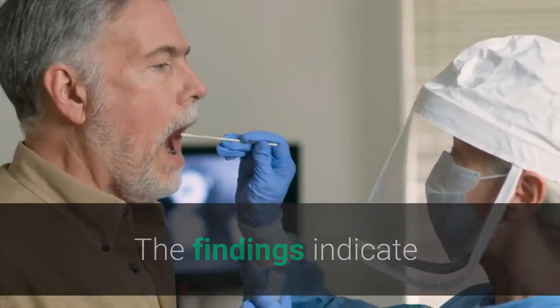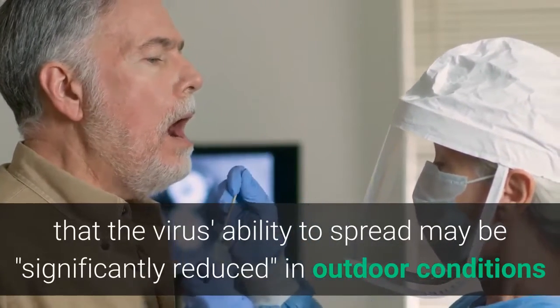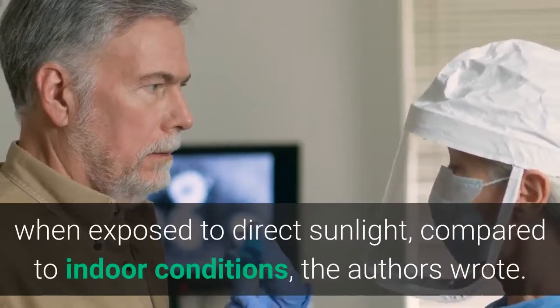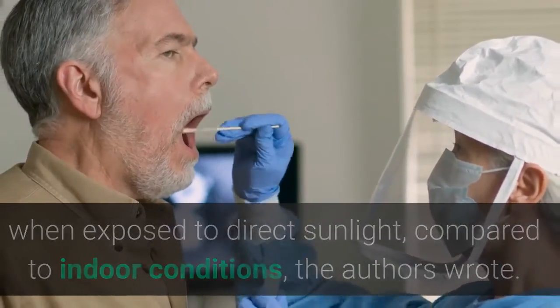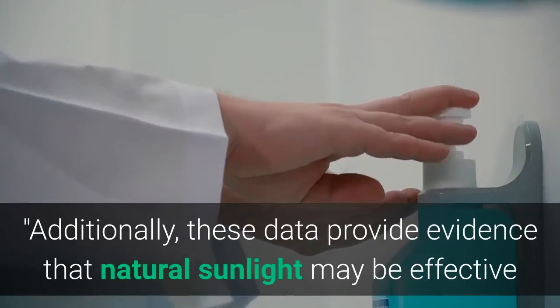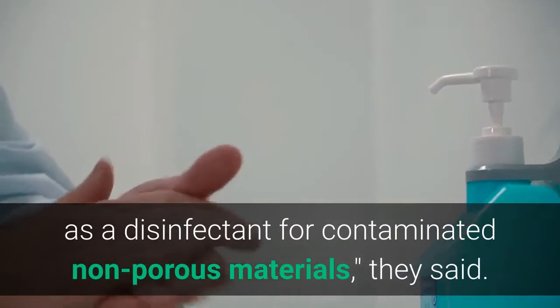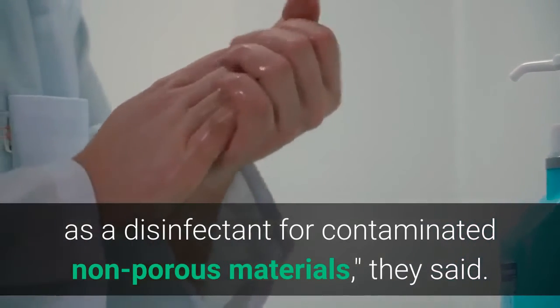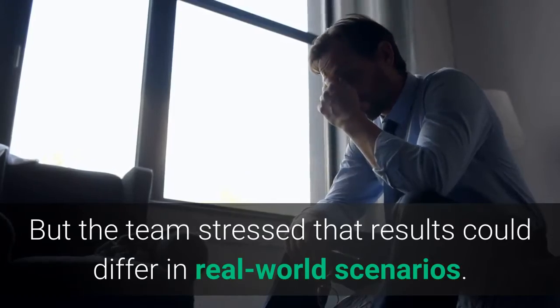The findings indicate that the virus' ability to spread may be significantly reduced in outdoor conditions when exposed to direct sunlight, compared to indoor conditions, the authors wrote. Additionally, these data provide evidence that natural sunlight may be effective as a disinfectant for contaminated non-porous materials, they said. But the team stressed that results could differ in real-world scenarios.